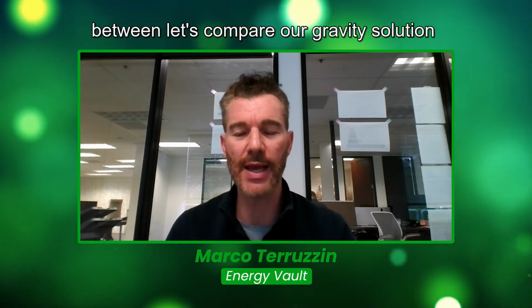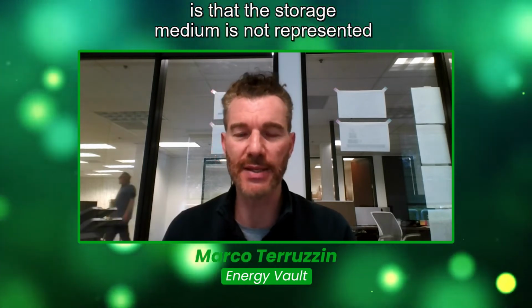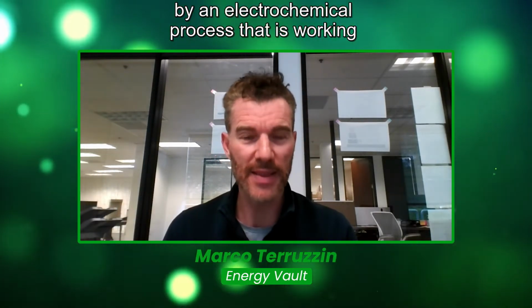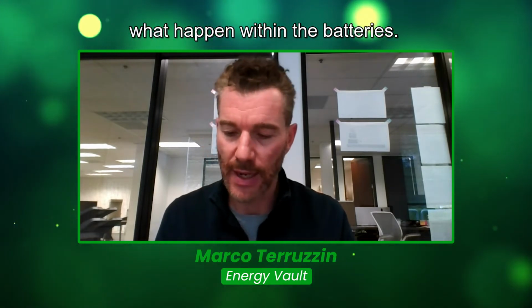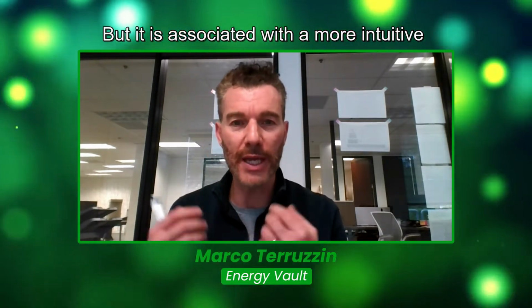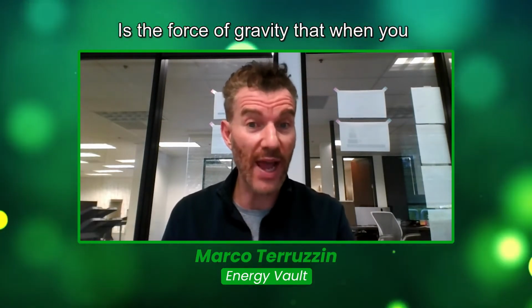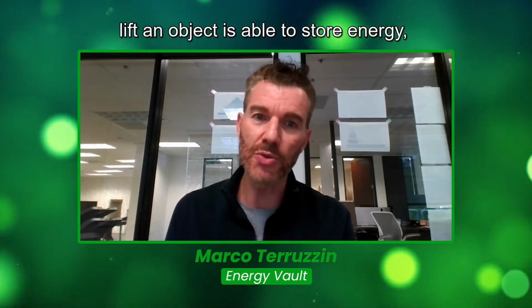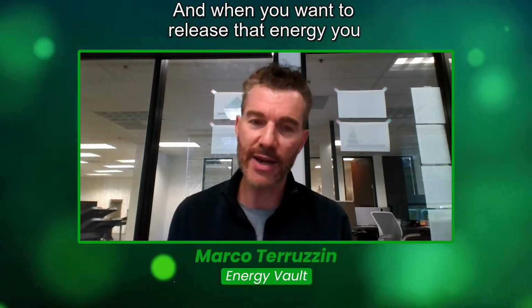Now, in terms of features and differences, let's compare our gravity solution with batteries. The first thing that we can highlight is that the storage medium is not represented by an electrochemical process that transfers ions from a cathode to an anode, as happens within a battery, but is associated with a more intuitive process to lift and lower heavy objects. This is something that everybody, since middle school, is familiar with: the force of gravity, that when you lift an object, is able to store energy just thanks to the elevation of that object. And when you want to release that energy, you just have to lower it.